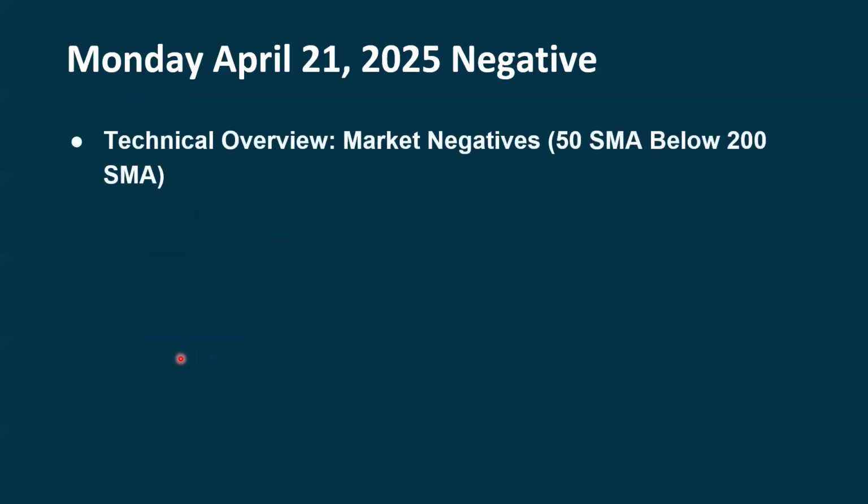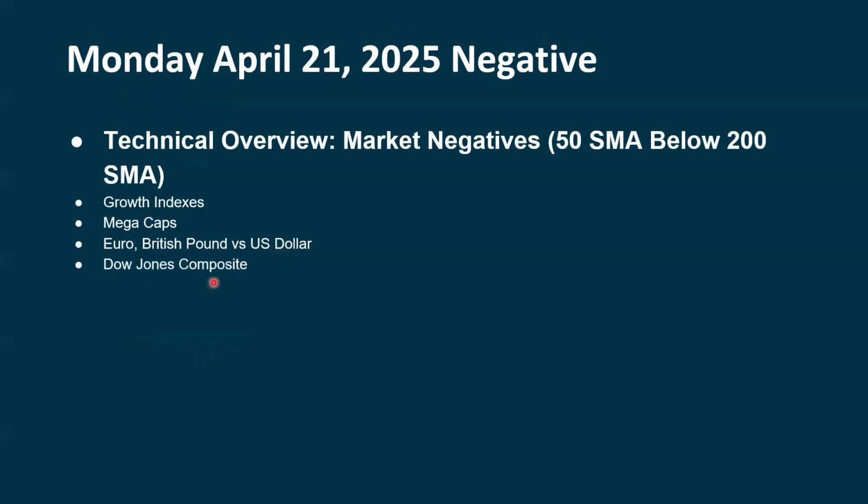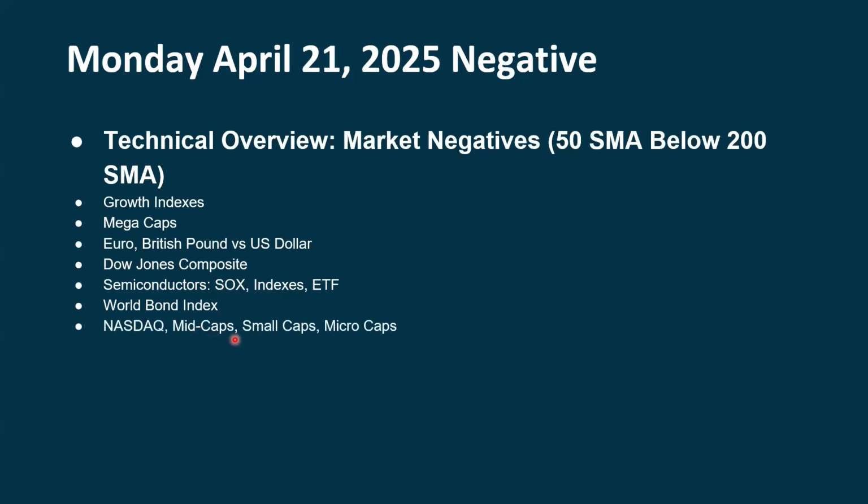And now I thought I updated this, but these are the negative things. So we have the growth indexes now on the negative side. The mega caps are negative. The euro, the British pound, okay, that's starting to change. I thought I did a good job of updating this, but apparently I didn't. The Dow Jones Composite, that's turning more negative. And semiconductors, whether you look at the SOX index, ETFs, or indexes, they're all going down. And the World Bond Index is just barely off of being in an uptrend. And the NASDAQ mid caps, small caps, and micro caps are in downtrends. The Wilshire and the total US stock ETF, that's broad market, negative. Emerging markets are still just hanging on to being negative there. Bitcoin is also in a downtrend.